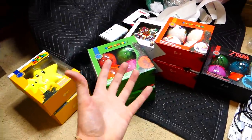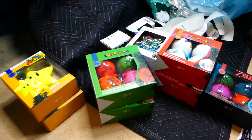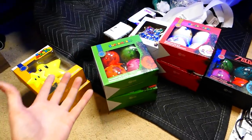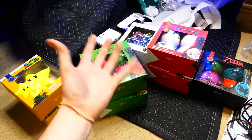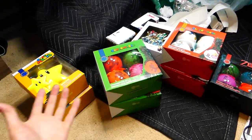Who would have ever thought dumpster diving GameStop you would find this? I've been dumpster diving for a very long time, even off of YouTube, and I would have never thought I'd find this in a GameStop dumpster. I've never found this dumpster diving GameStop in the crazy amount of years I've been dumpster diving. So definitely super awesome. I guess this stuff was new this year.